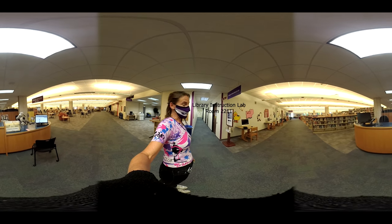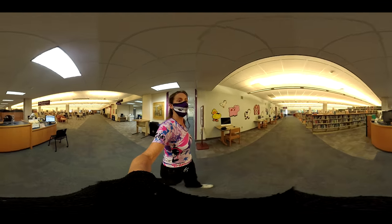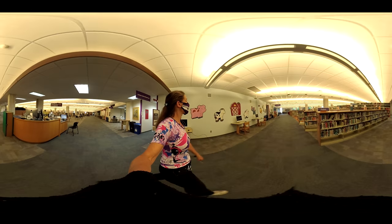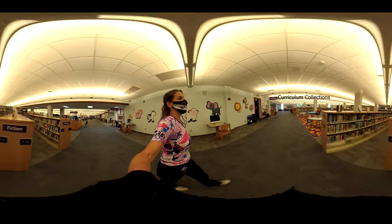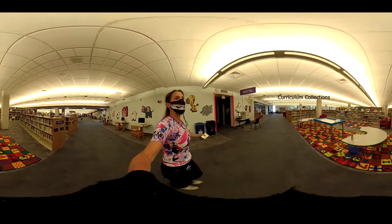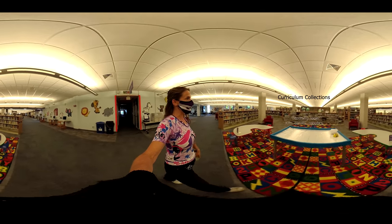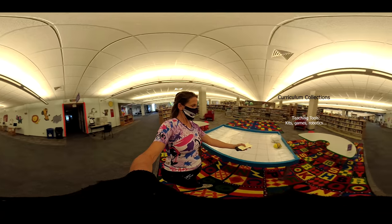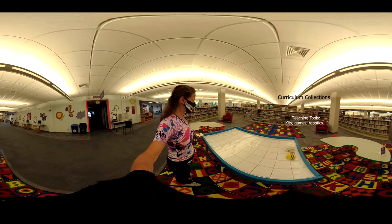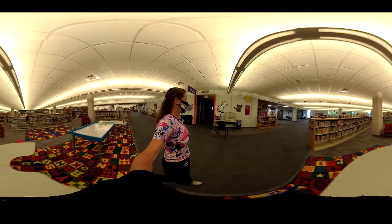Right across from the reference desk is the corridor that takes you to the instruction lab. You will have some classes there. Now we're entering the curriculum collection, where all of the pre-K-12 children's books, picture books, young adult novels, teaching tools are also located here. Robotics devices, so go ahead and browse the collection and get a feel for what we have.